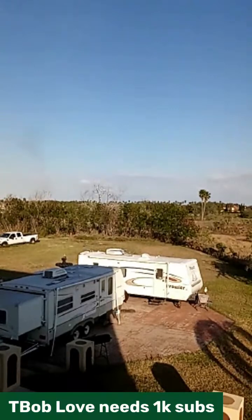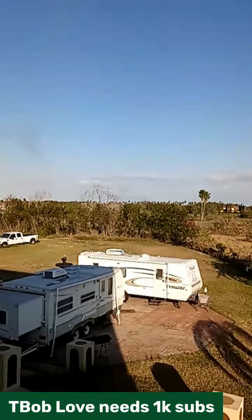So the kite bird is still in the top of that dead tree right there, to the right limb at the very top. You can see him because of this little white dot, but you're going to have to zoom in to see him.